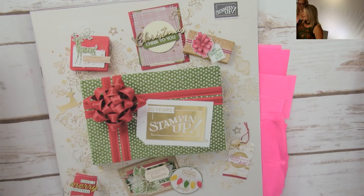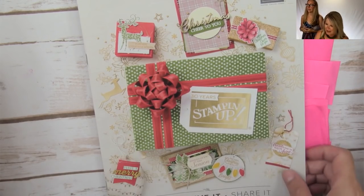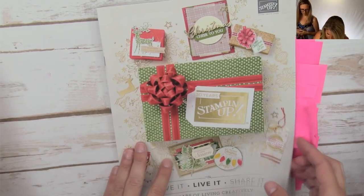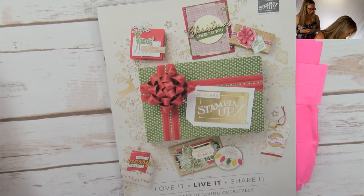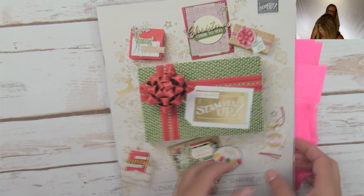All right, with that said, let's get started. Woo-hoo! I'm so excited that we're able to show you the inside of this catalog. I know. So this is going to be a really fun episode. We have so many ideas here to share with you. And we are going to go page by page with what's going on in the holiday catalog.